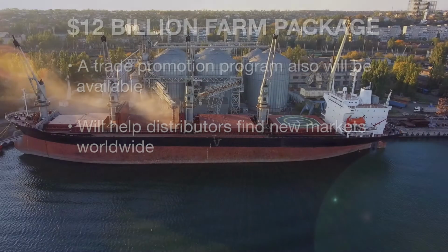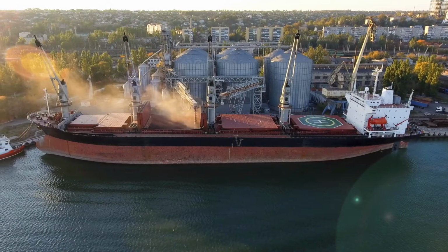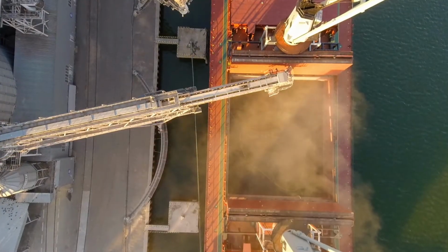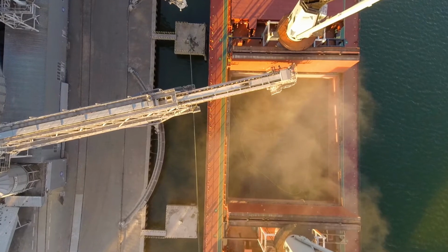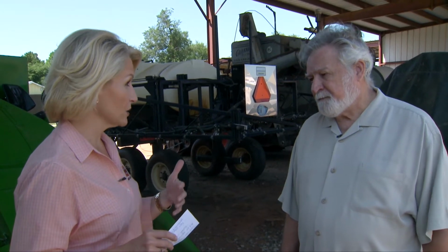The devil is always in the details. Is it enough? $12 billion is not enough to cover what China buys from us in a given year in agricultural goods and services. We'll just have to wait and see. No doubt this part of the conversation is kind of just starting. As we wait to learn more details about the package, your last words of guidance for Oklahoma producers who maybe need to start getting some records organized in terms of what they may need to report to FSA?